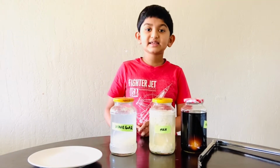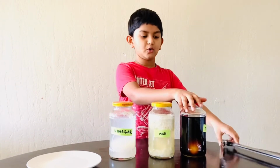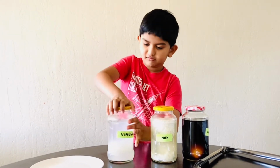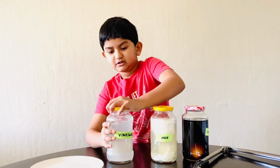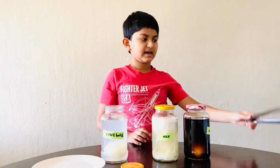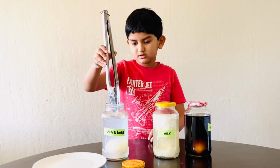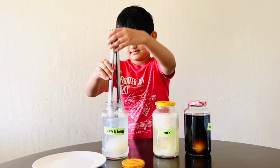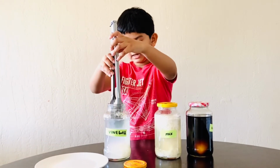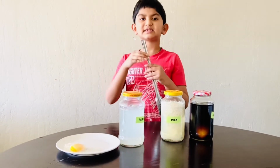I'm getting the eggs with my tongs. Now, let's open the vinegar one. So tight. Whoa. Now, I'll do this. Whoa. Look at that egg. That egg shows almost like itself.